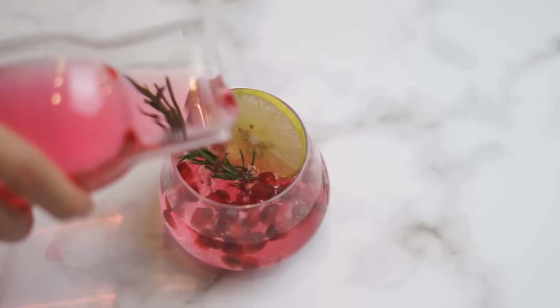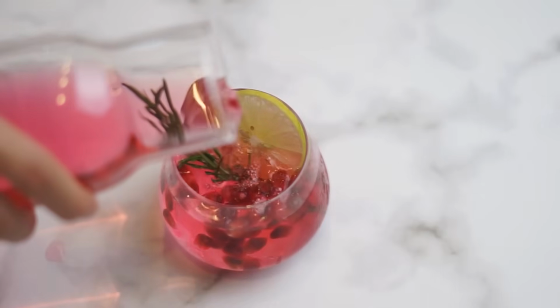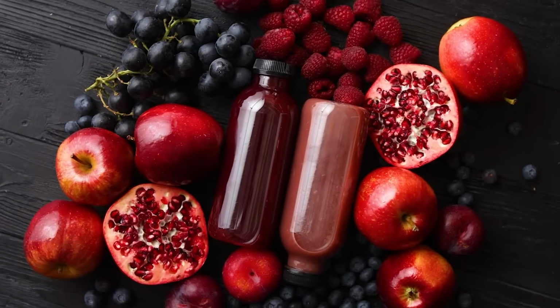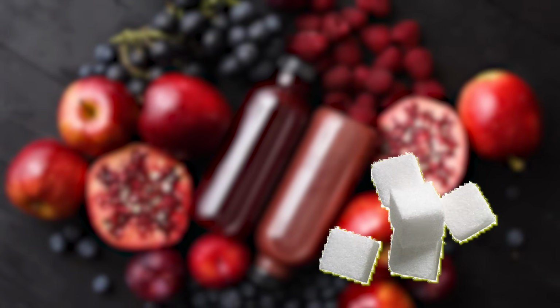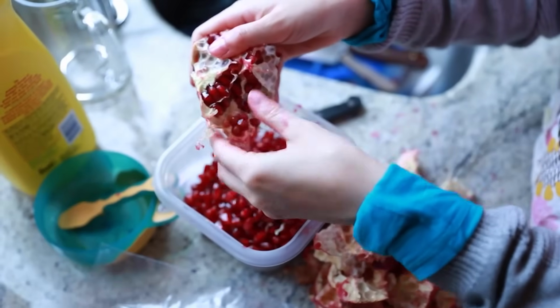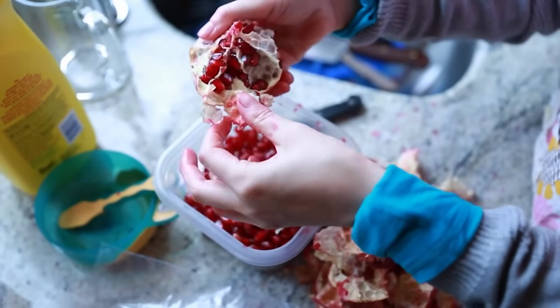You can also sip 200 to 250 milliliters of pure pomegranate juice each day. Juice concentrates differ in potency, so choose products without added sugars and those labeled as pure juice. Extract supplements standardized for polyphenols are another option.